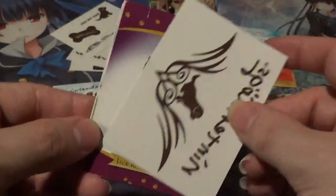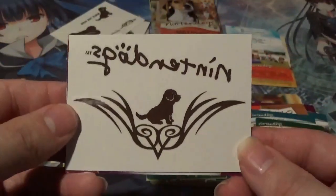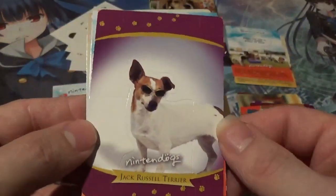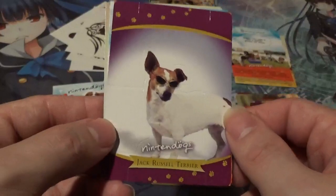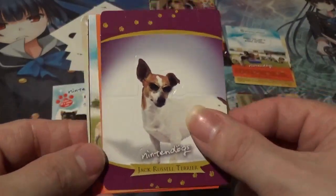The tattoos. Oh, that's a fancy tattoo. I like that. That almost looks like it combines Zelda with Nintendogs. Something that you wouldn't normally see combined. This is the Jack Russell Terrier. Oh, man. That guy's cool. He has a pair of shades. This is the pop-up card. Getting good luck with the pop-up cards so far.